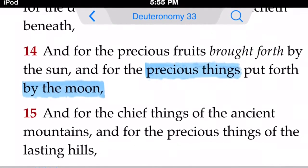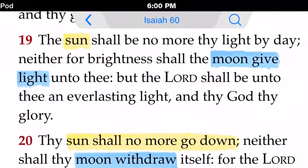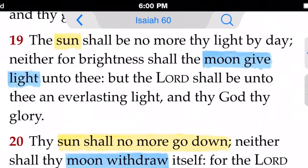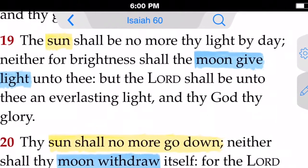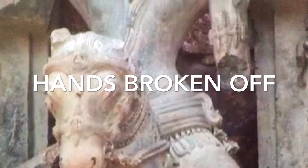Now, precious things from the moon. What do you think this does? Okay, the moon has light, brightness, different things going on here. We're not going to look at all 60 things in the Bible, but this is a calibration effect going on. Now we're going to come back to this broken arm.